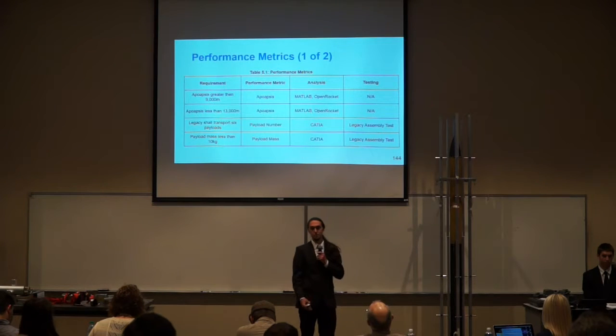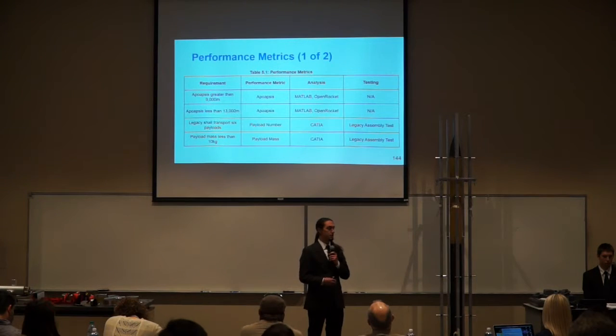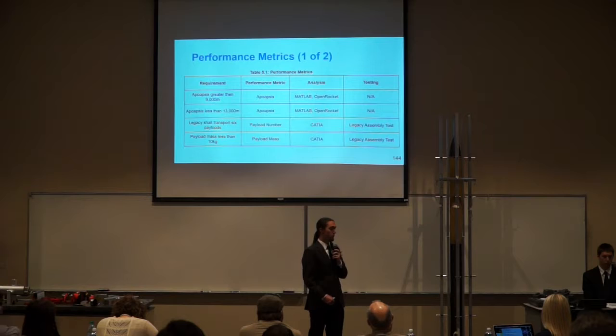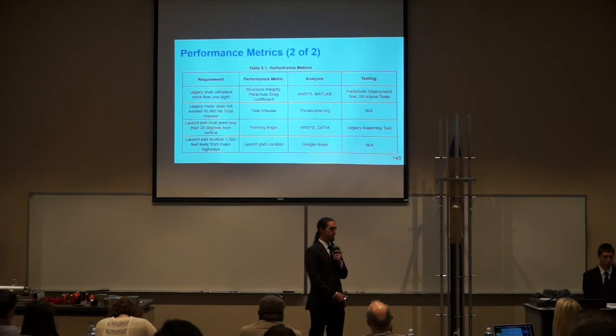So going over our performance metrics for those requirements, for our first two apoapsis requirements, we analyzed those using a custom MATLAB code and also the program OpenRocket, and we were not able to actually test these due to the flight test being canceled. For our two payload requirements, we analyzed these by modeling the payloads in CATIA and also applying appropriate densities to all the payload components and weighing the total mass. And we tested these both during the Legacy assembly test where we gathered the payloads, weighed them, and also put them into the rocket.